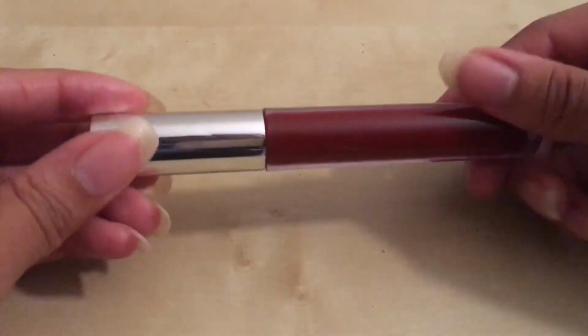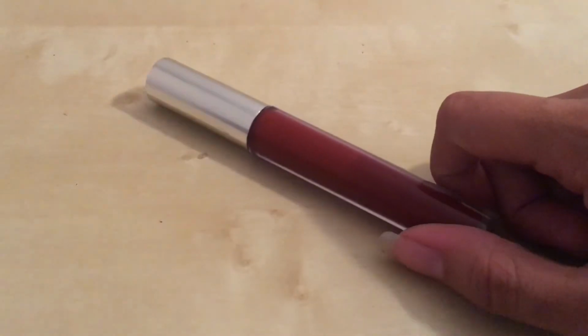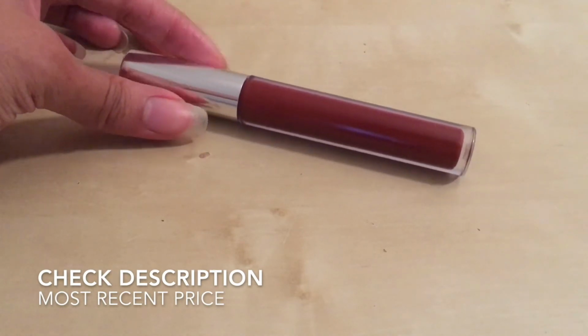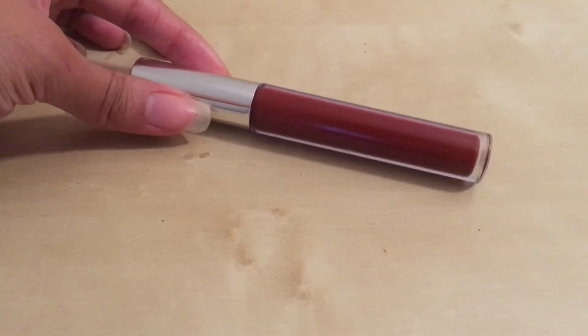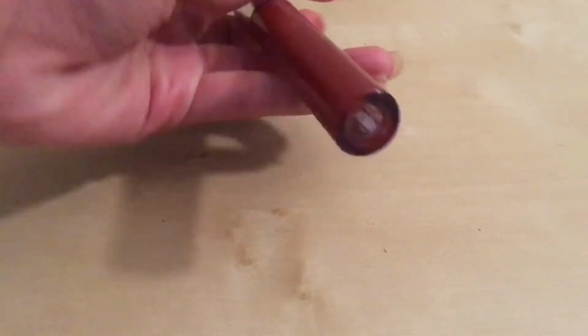So as you can see, the bottle on the surface is blank. This is not what it looks like when it came. You can tell that the bottle, obviously, the deco was not there. It all rubbed off. That, again, could be a testament to the quality of the product because the packaging is not the best. On the bottom here, you're going to see the shade number and the name.